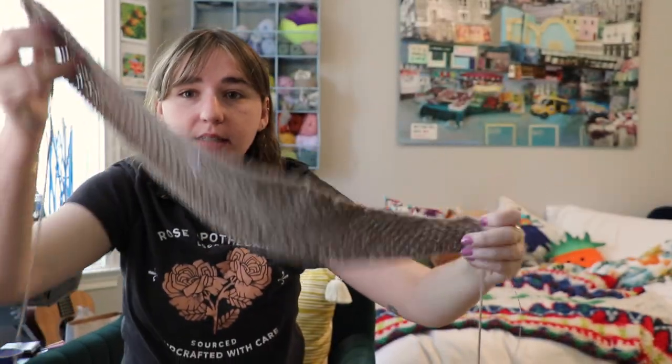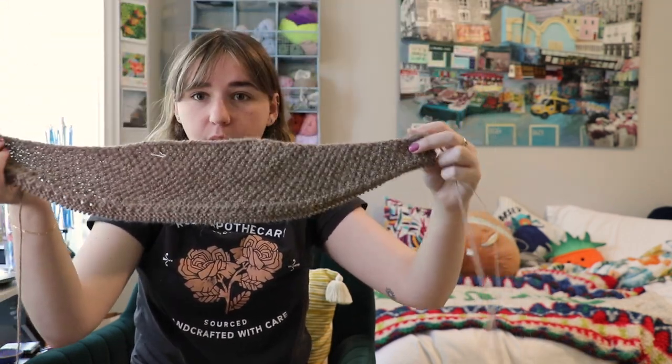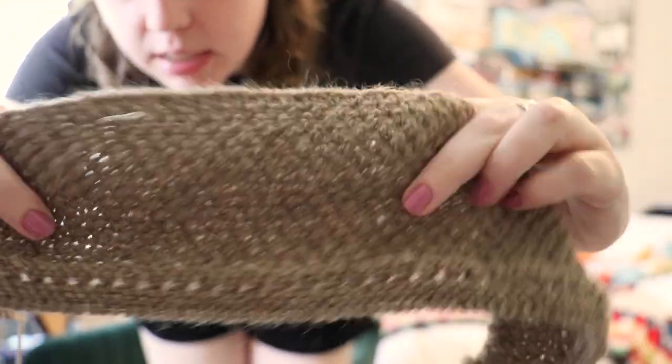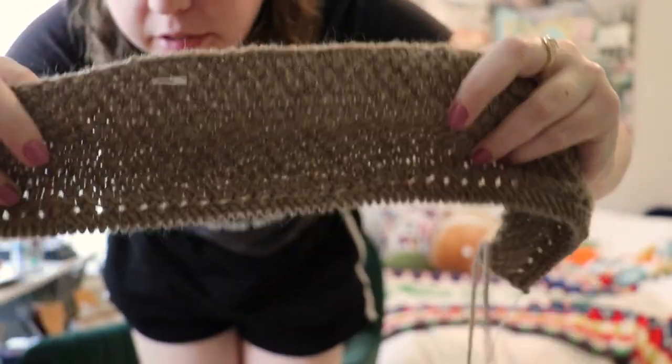So doesn't look like much, but this is the back shoulders of the sweater. So I've done, let's see, the moss, the double moss stitch. I did some of the eyelets that are in it, and I'm about to start the next section, which is the crisscross mock cables. Yeah, so I'm just gonna get started on that, and I don't have a ton of time to work today, so we'll see how far I get.